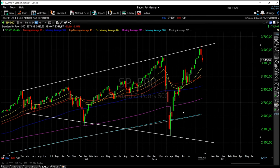That just enters bubble territory. And I usually don't like talking about bubbles, but this is just a parabolic move. And there's no reason why we were basically supposed to have this move. This was technically the Fed and the United States Senate, the Congress, saving the stock market.